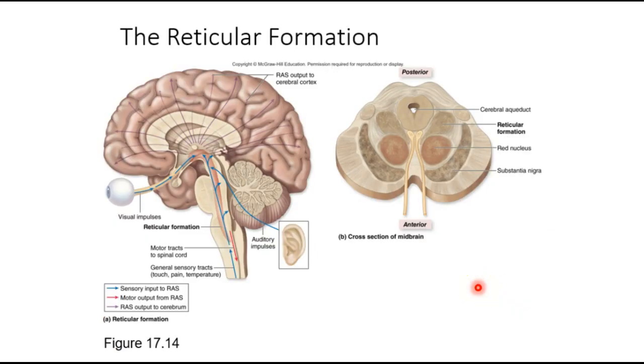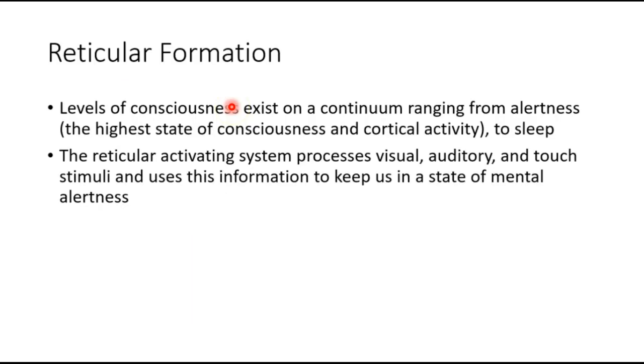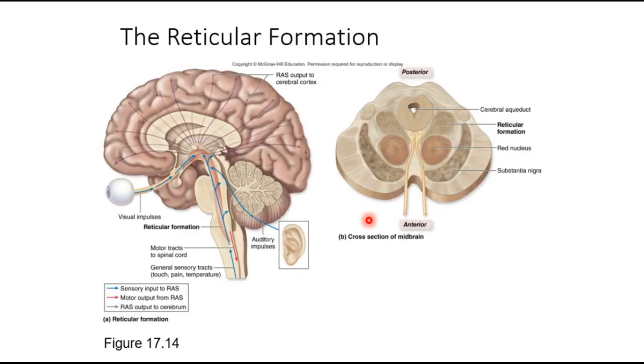So what you actually need to know for the reticular activating system is that the reticular formation is a scattered group of nuclei in your brainstem that project to your forebrain to increase your level of consciousness. So again, this is really important in terms of level of consciousness and why we have it. The reticular formation is a diffuse set of nuclei in the brainstem. It projects to the forebrain, releasing a variety of neurotransmitters to increase your level of consciousness.